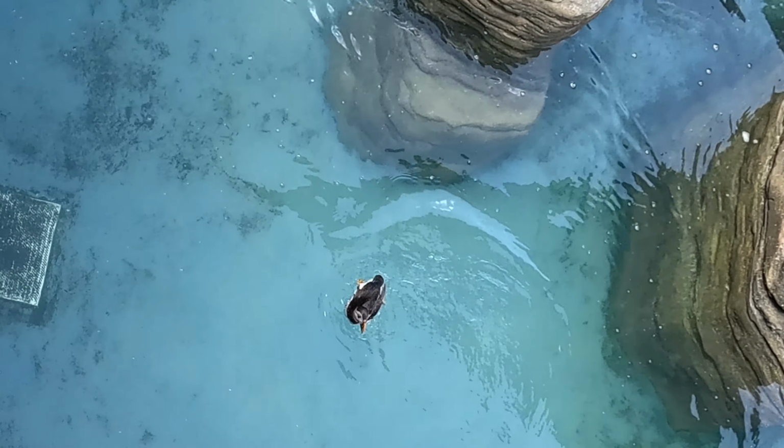The only ones we know that are about are in the beaver box. But they've got plenty of land to play with. Probably the biggest enclosure we've seen here. That's all we can show you, the beaver, because he's in his little house having some lunch.